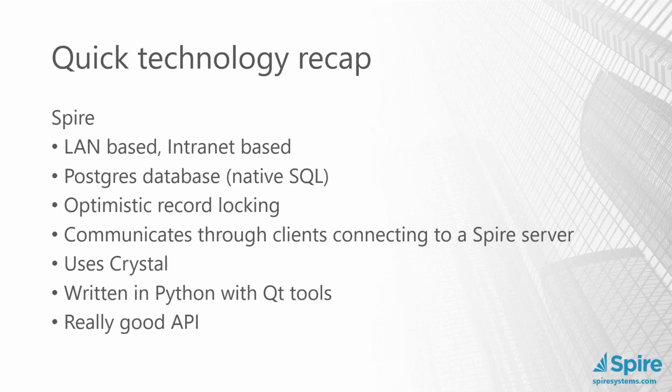It's written in Python, uses Q, which is the kind of UI tools used for communicating back and forth with the database, as well as painting screens and the various different objects. And one of the key things, which I'll talk about towards the end of the presentation, is good API, meaning that third-party developers can work more easily with the application, and there's functionality there that even you can use. So I'll show you some examples of how to do things like create an order quickly using the API.